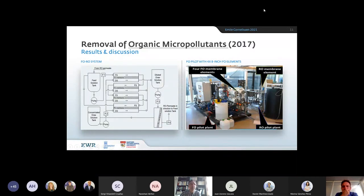On the right-hand side, this was the pilot installation that we constructed at KWR, and two months ago we transported it to the University of Ghent to do some research over there. We have four FO membrane elements, four 8-inch elements, and they were connected in series, at least as far as the feed solution goes.